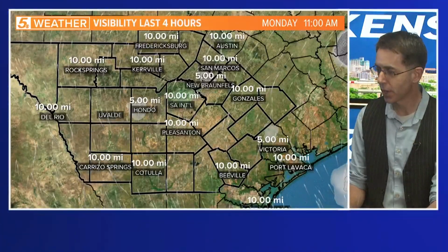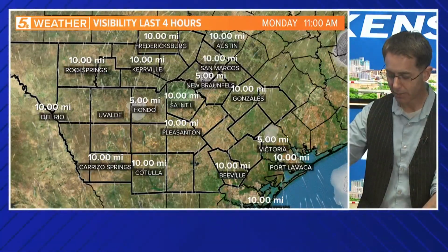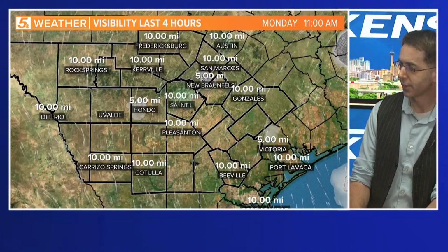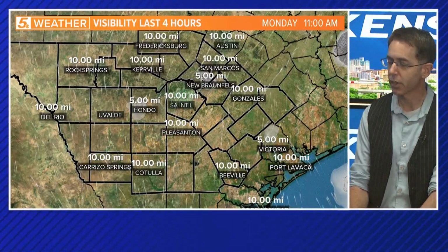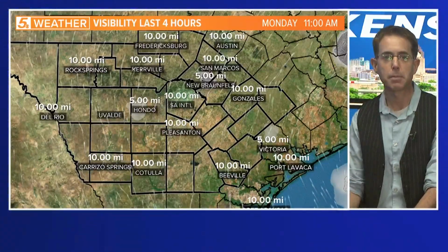Here's visibility in the last 4 hours. It just went through the whole thing, but here's what we have right now. 5-mile visibility in Hondo. 5 in New Braunfels. Let's see, Victoria also has spots looking good. So any fog this morning for the most part is burning off. 5-mile visibility, not that big of a deal. Everyone else is looking pretty good.